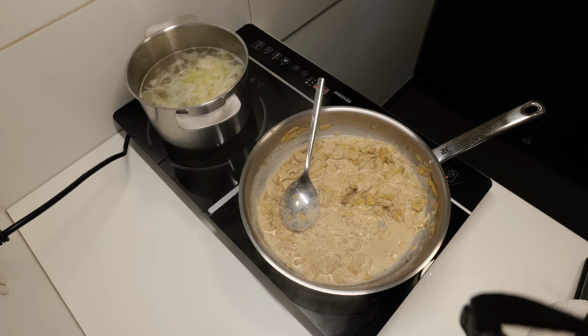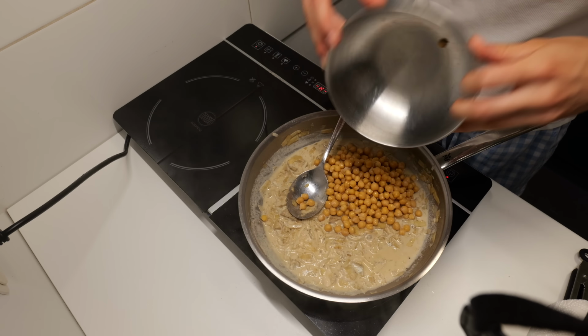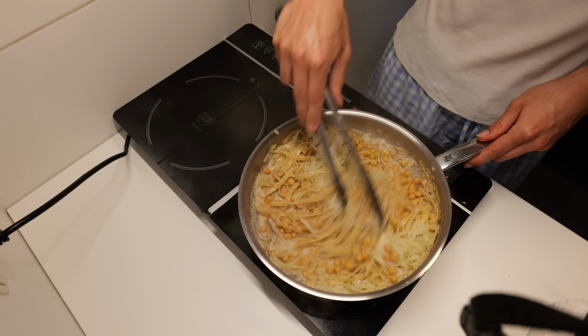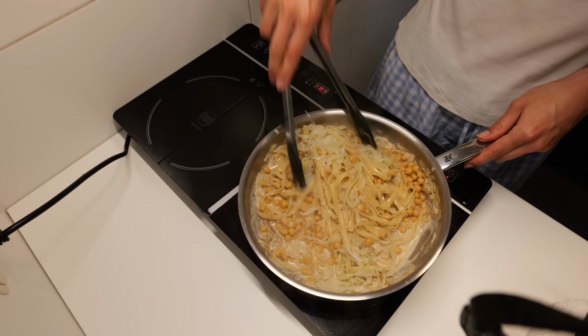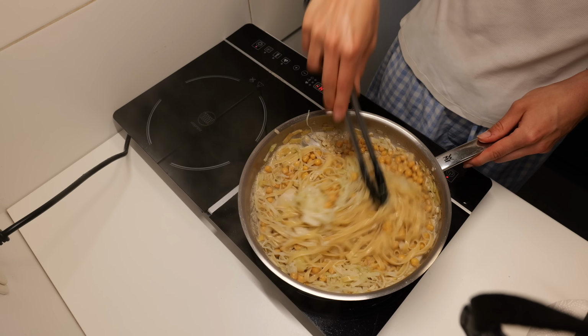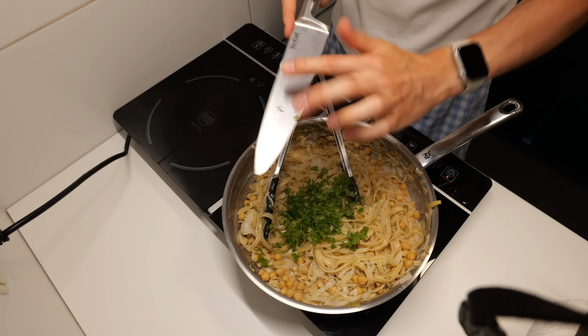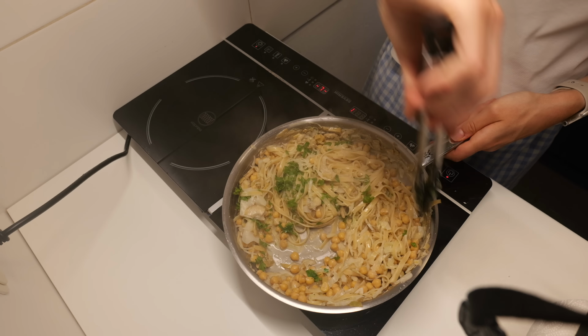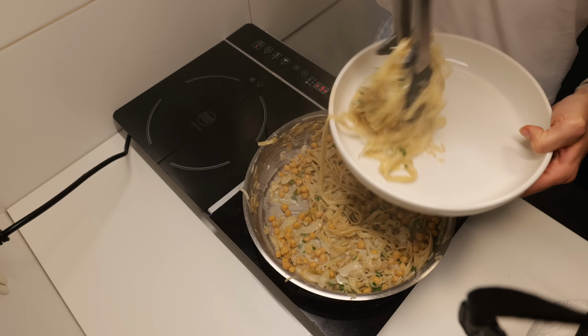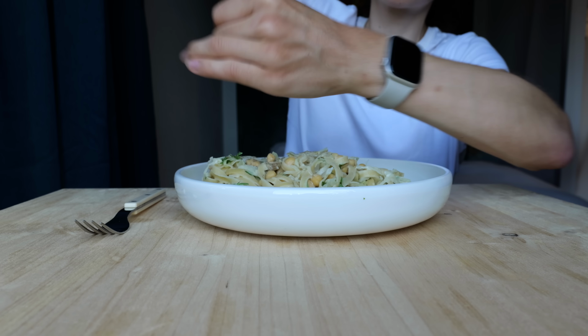Decided to add some chickpeas to the sauce as well, along with the cooked pasta and the cabbage. I also added some pasta water at this point to help bind the sauce together and stirred everything for a few minutes until emulsified and super creamy. I felt this dish needed a bit of color, so I also added in some fresh parsley, kept mixing everything together and served myself up a very generous portion of this pasta.